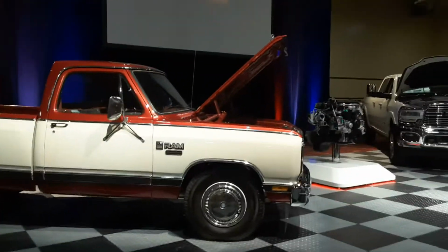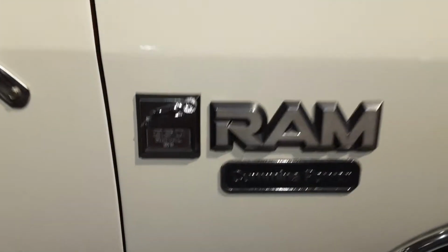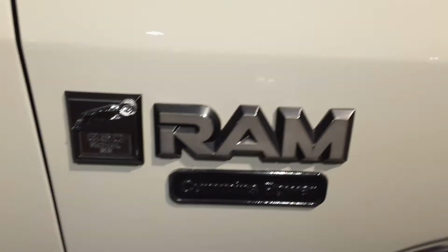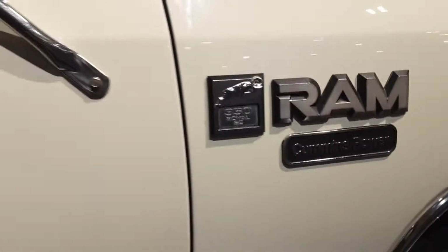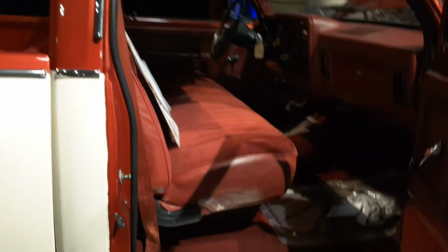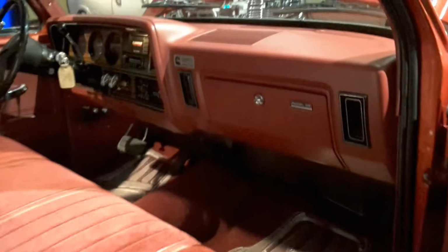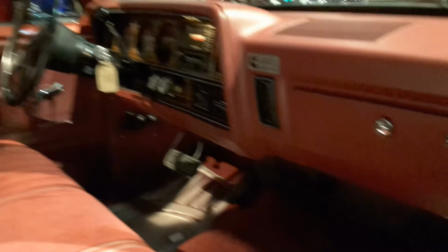Nice classic right there. Grandpappy. Cummins Power. 350 Royal SE. Now that's a seat. Take some people down memory lane there. Maybe Mr. Denny Guest. Denny's a big fan of the classics.